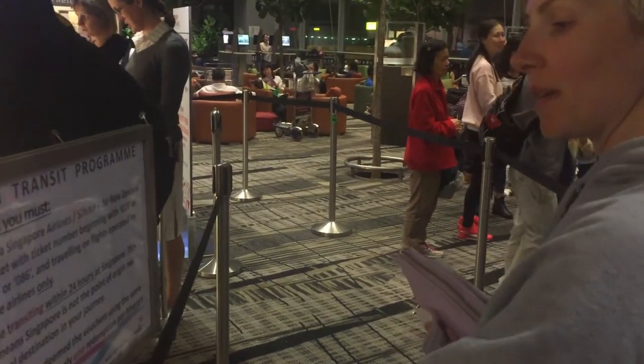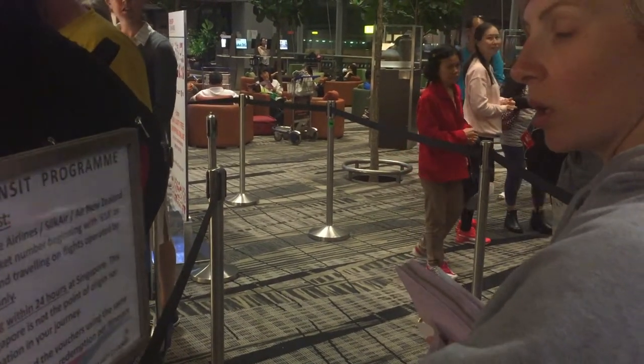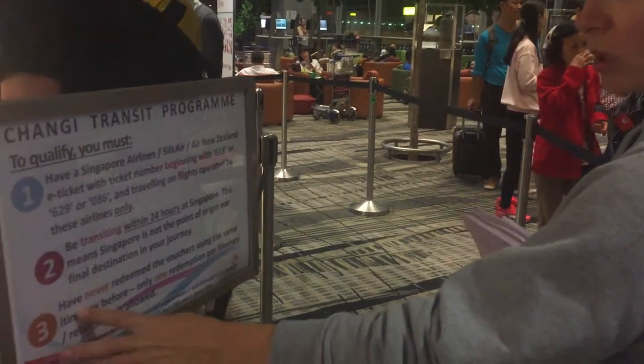Singapore Airlines gives you $40 with every one of these. Grouch is using the same itinerary before. This is what you need to do to qualify. I can't believe we've been missing this trick.